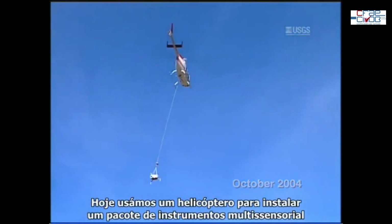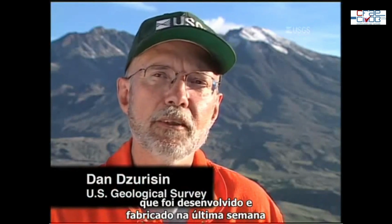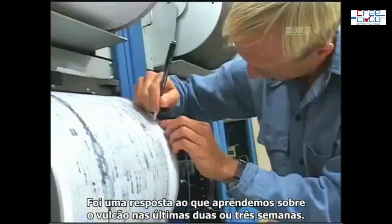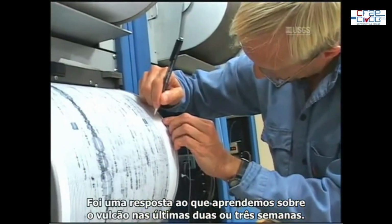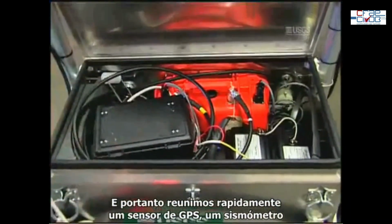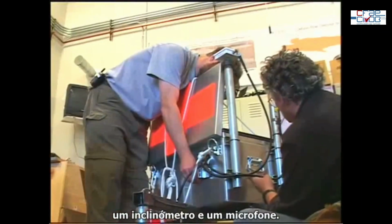Today we deployed with a helicopter and a multi-sensor instrument package that was developed literally in the past week, or at least fabricated in the past week at the Cascades Volcano Observatory. This was in response to what we've been learning about the volcano over the past 2.5 to 3 weeks. And so we very quickly put together a GPS sensor, a seismometer, a tilt meter, and a microphone.